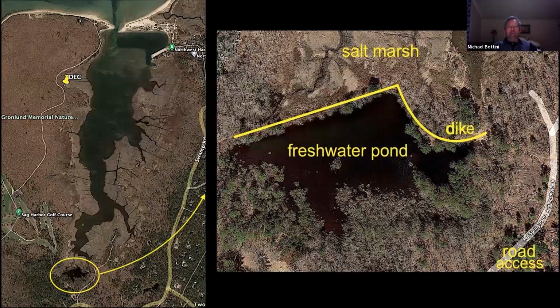So this is an example of what they did with the river otter survey. On the left here is a map of Northwest Creek in East Hampton. Now, if you want to find river otter sign, you go to where the brackish water, the tidal water, meets a dam, and there's a freshwater pond. On that dam, on that dike, is where the otters will leave their sign. You could go there any day between November and late April, early May, and find otter sign.